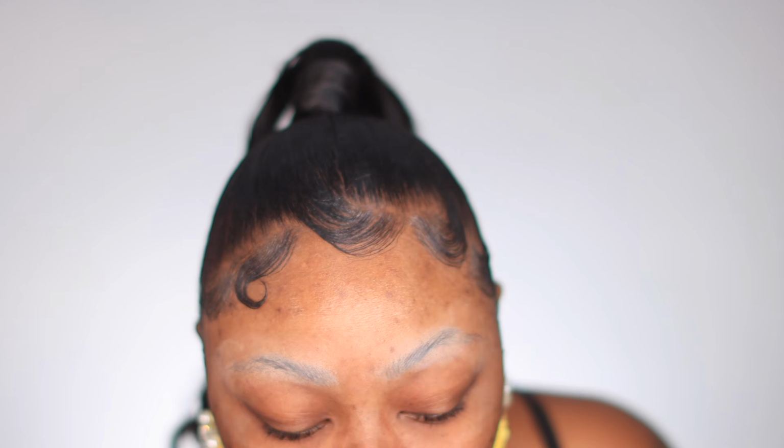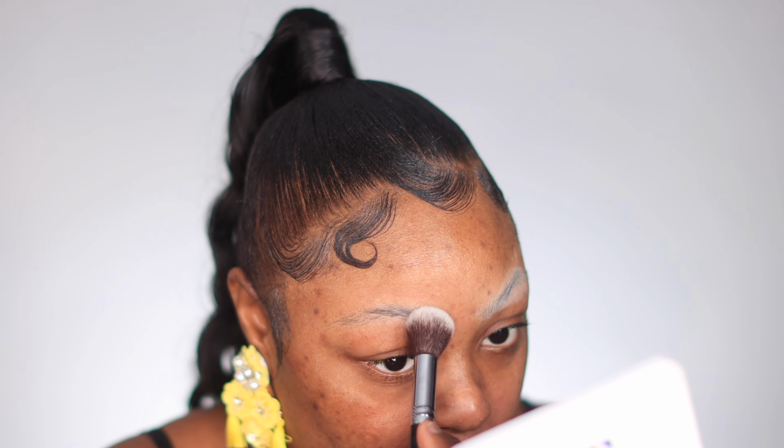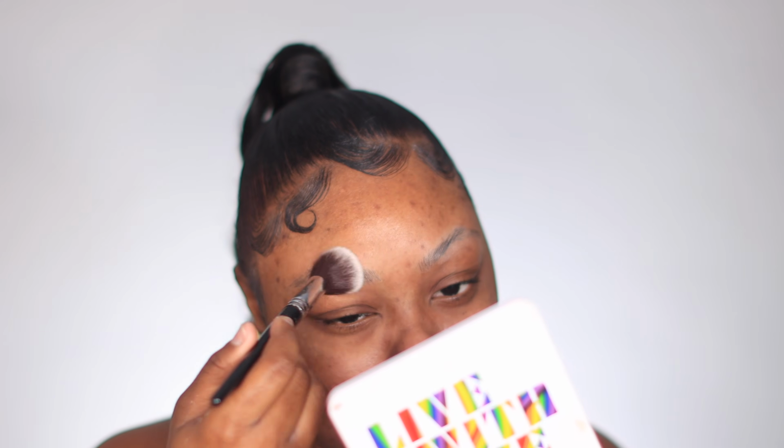I'm exfoliating my lips because I'm telling y'all, it's really good to exfoliate your lips. I went ahead and I took my Too Faced lip injection on my lips after I exfoliated.